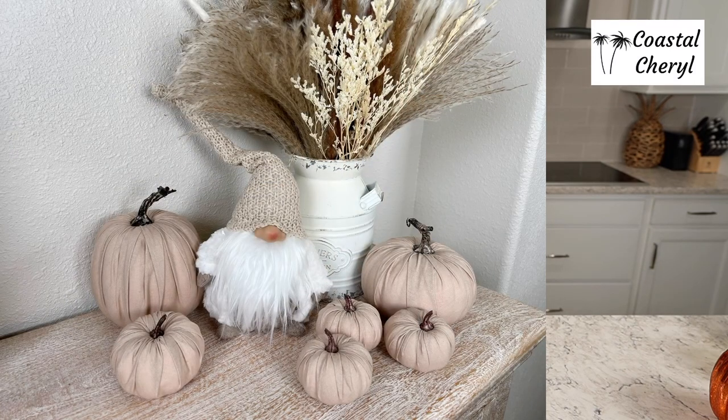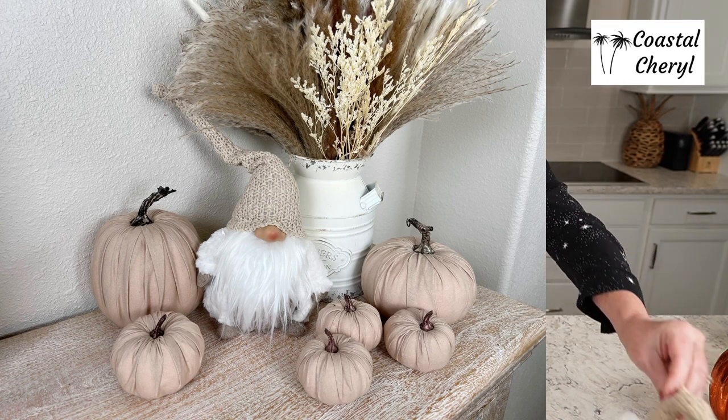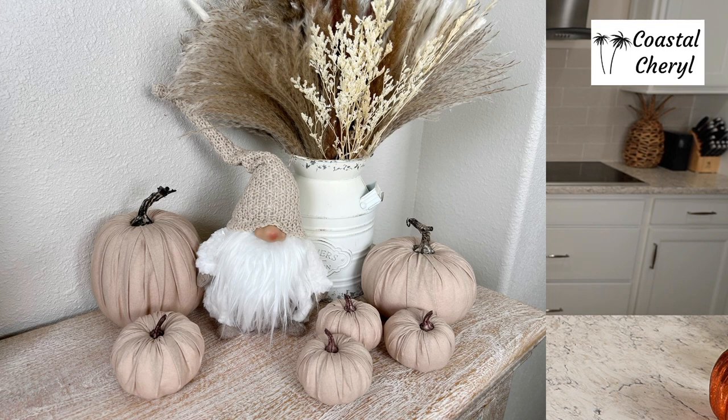Look at this guy. I will be showing you all of these pieces. There's the little bearded gnome right there. How adorable is he? I'm not like a huge gnome fan per se, but he is so cute.